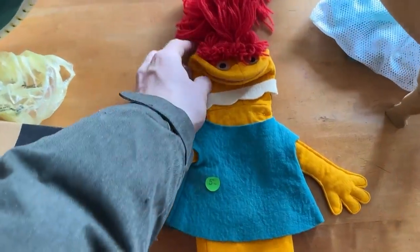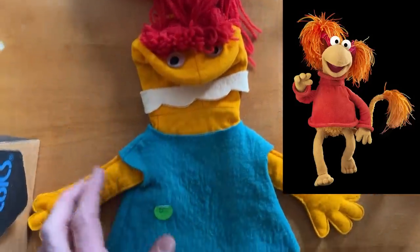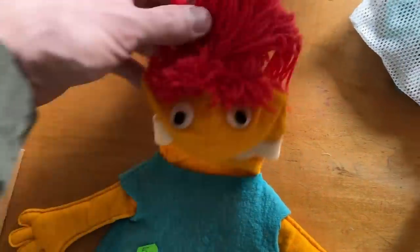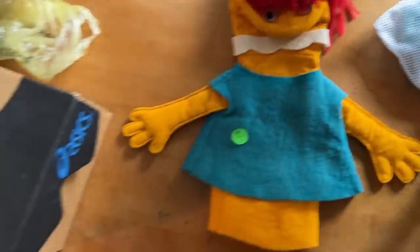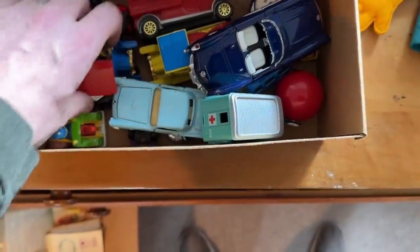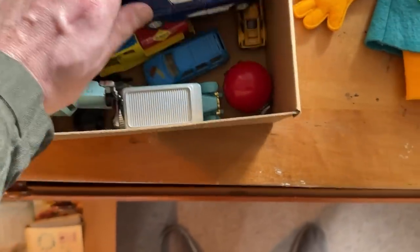So this to me looks like a handmade hand puppet. Kind of reminds me of Fraggle Rock, if you remember that from back in the day, but I'm going to pass on it. It's got a $5 price tag on it. Being handmade, it doesn't really even look that vintage to me. I don't think there's going to be an interest. In here, there's some cars for $10 for the lot. They're modern cars made in China, so I'm going to pass on these as well.